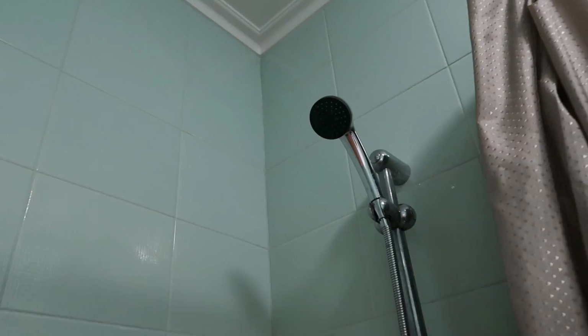You kind of have to climb into this tub. It's pretty high. Yeah, higher than what I'm used to. The shower is perfectly adequate. I wouldn't say it was my favorite part of this apartment. Like, it did the job, but it was okay. Wasn't huge.